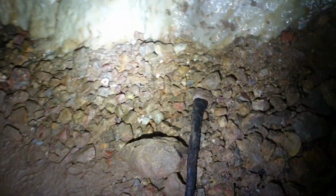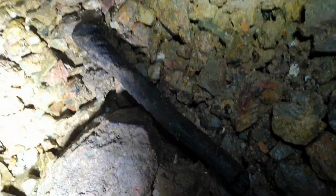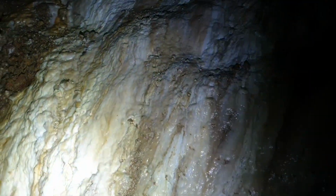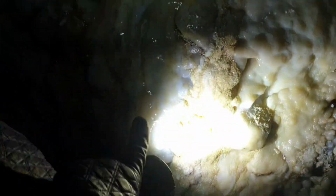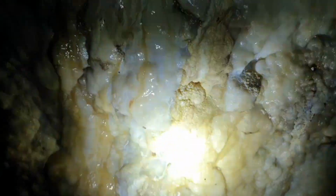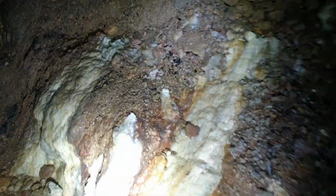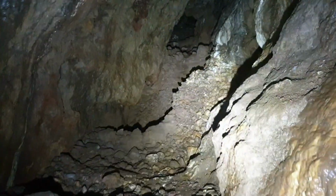There's some timber. When you see timbers like that, you just never know how old they are, you know. Could it be just 100 years old, or could be hundreds of years of age. But yeah, there's a lot of mineralization here for some reason, and it's rock hard. Wow, it's bubbling up here. Nice, very nice. Yeah, so it's a lot bigger than I thought.